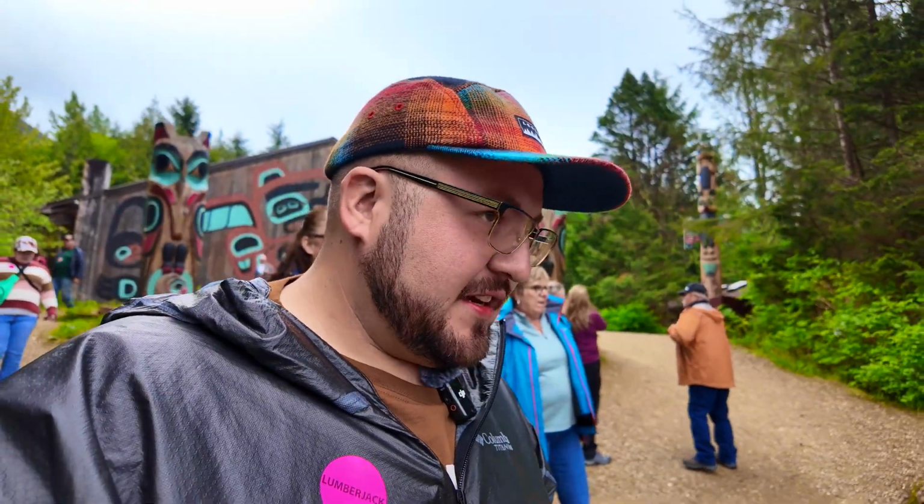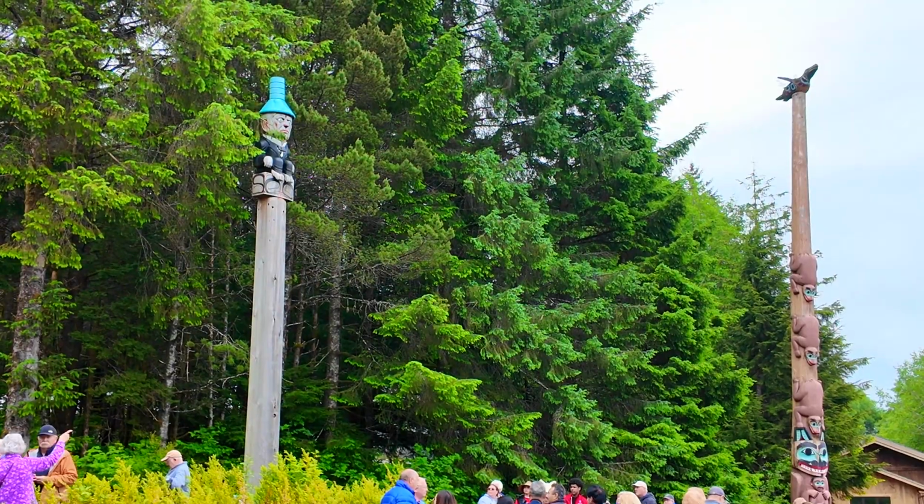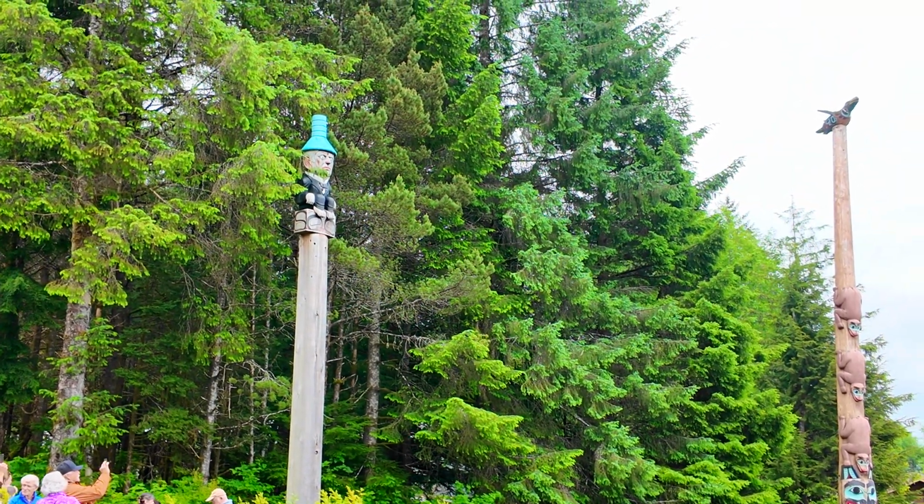All right, we got to see a Tlingit dance performance here at the Bear Clan Lodge. Really fun. I actually got to participate a little bit, so it wasn't hard either. So volunteer for it if they ask for dancers. It's not hard. Kind of unusual, but some of these totem poles seem to feature Abraham Lincoln.